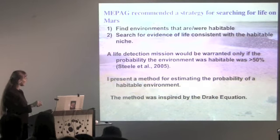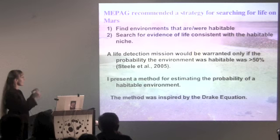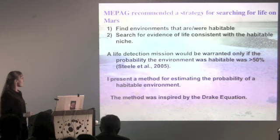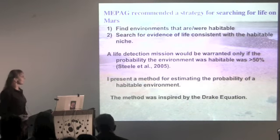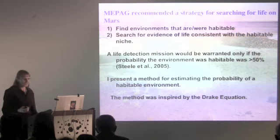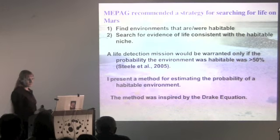So what I'm going to show you is a method for estimating the probability of a habitable environment as a number, a percentage. And this method was inspired in no small part by the Drake equation. In fact, when I really first got the job, I sat down and read the Drake equation and thought, now how could I apply this to coming up with a quantitative way to determine the habitability?